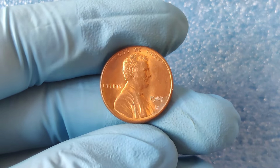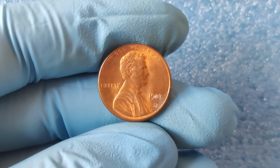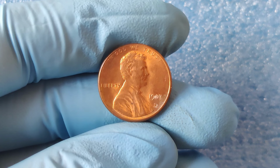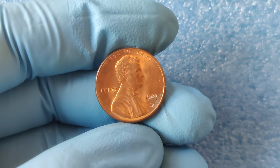Close-up shots of magnifying glasses, experts inspecting coins, side-by-side comparisons of a regular penny and the rare penny.